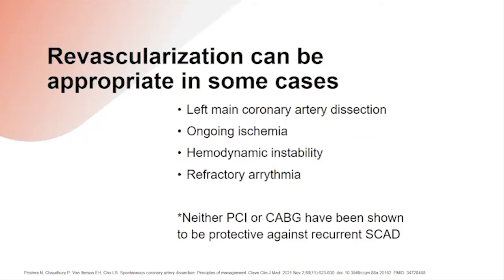There are cases where restoring blood flow to the heart with a stent or bypass surgery is necessary, and some of these cases I've listed here. The first one is a left main coronary artery dissection. The left main coronary artery is one of the major arteries that leads to different vessels that supplies the heart, and when a patient presents with dissection or SCAD in the left main coronary artery, they typically present more severely, and so in this case, they might need further procedures to restore blood flow to the heart.